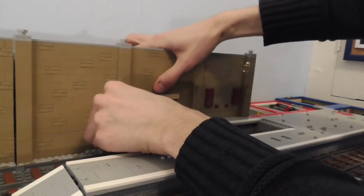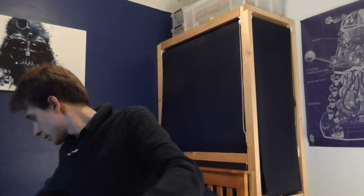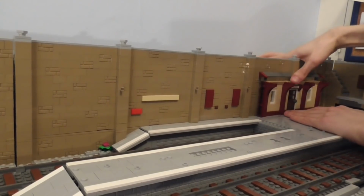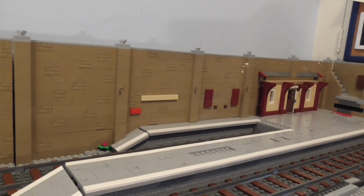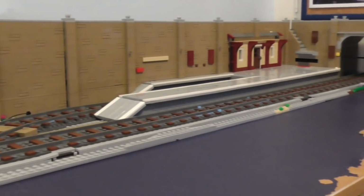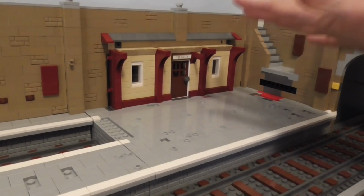Now, at the end of the last video you saw me complete a section of retaining wall. I can now happily reveal that I have finished not one, not two, but 3 more sections. Now at this point you could kind of see where the look of the layout is going, which is actually quite exciting. But primarily for this video I'm going to be focusing on the station section here.